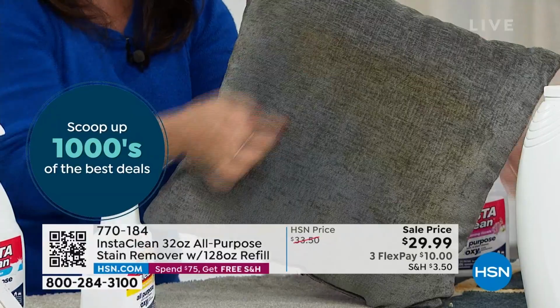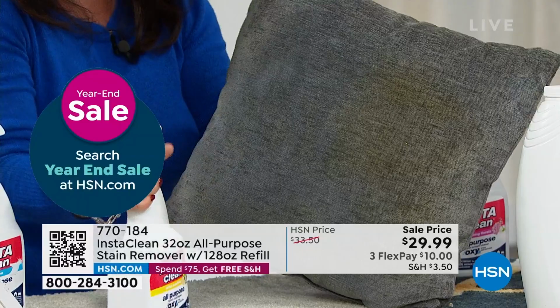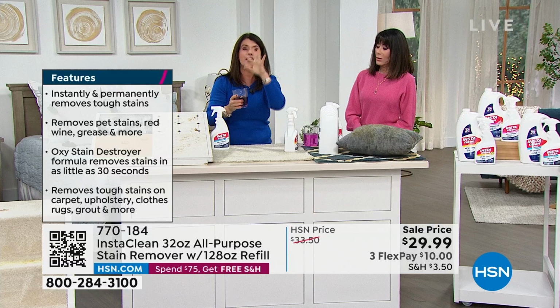Look at this pillow. I'm not even going to scrub it. That stain is never going to wick back up. I know we're going to be packing all the holiday stuff. I'm going to give you a little hint. All the little holiday rugs, all of the stuff for the holidays that can't go in the wash, just get your InstaClean home and try it. Now, here we go. We've done some set-in stains, and I want you to know, smoking smells, anything with pets or urine. If you have a smoker in the house, spray it on all your stuff.